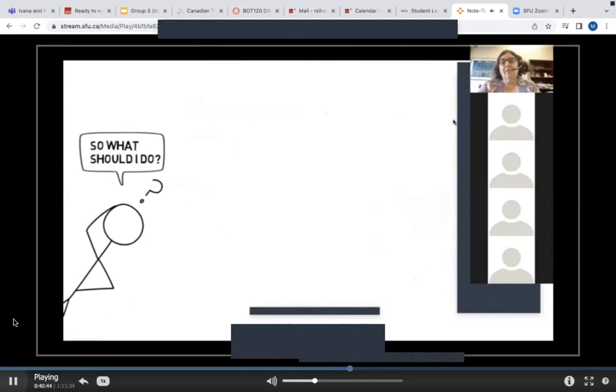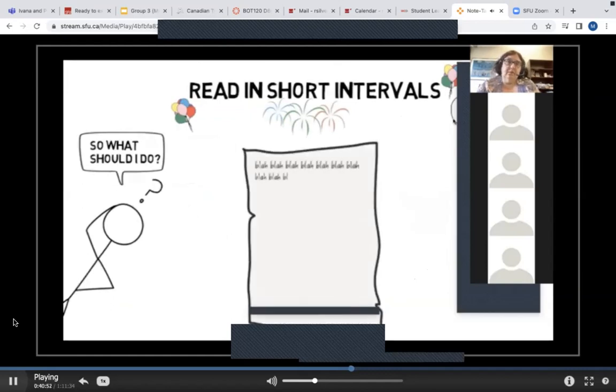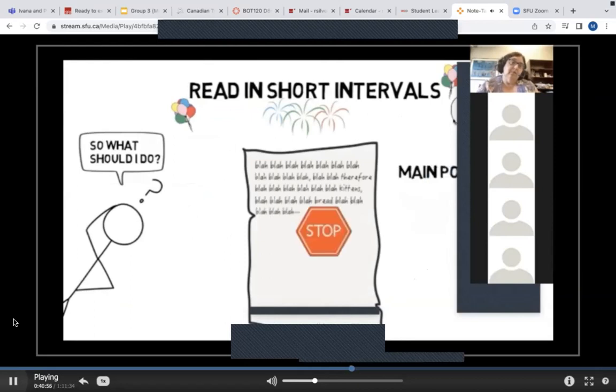Research suggests that taking notes after you read short intervals of a text will help you more actively engage and therefore better remember the material. After reading through a paragraph or a section, stop. Then ask yourself, what are the main and supporting points? Write these down using the least number of words possible. If you have to write another paragraph to describe the paragraph you just read, you're not digesting enough.